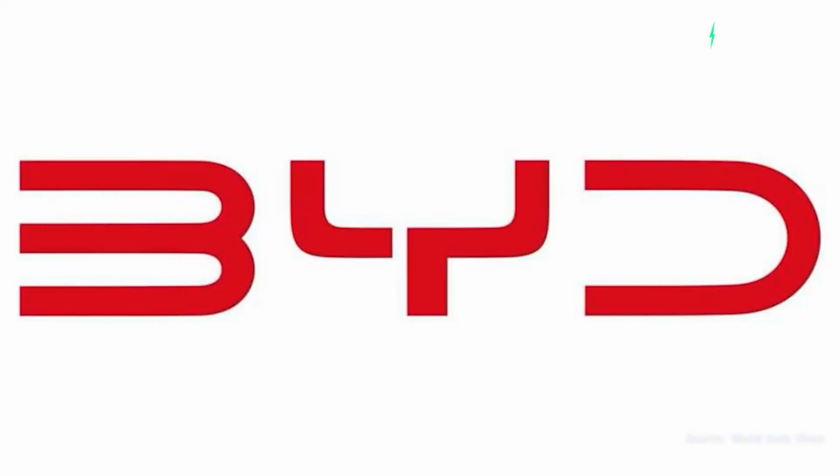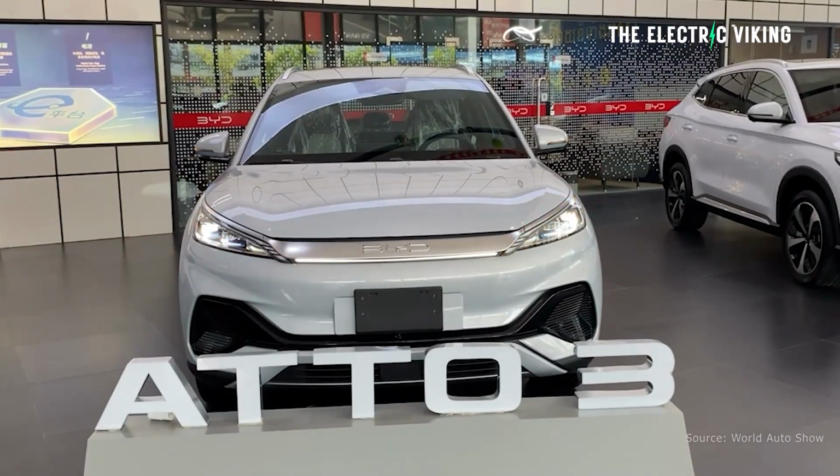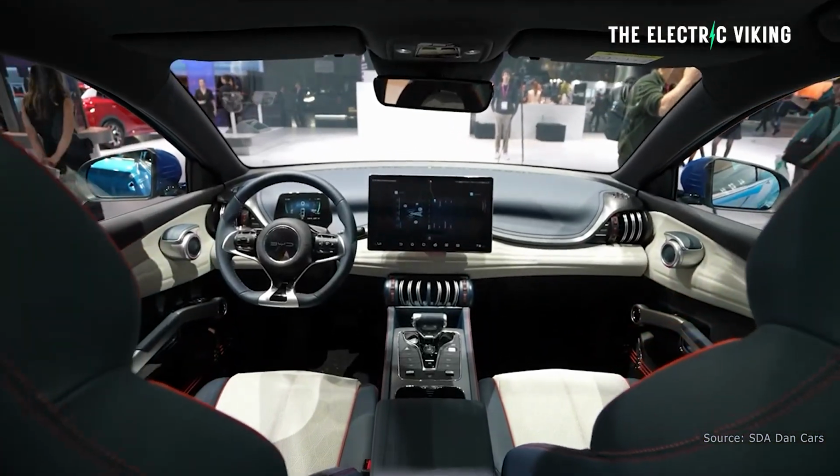This is not a major update, but it's nice to see. It's good to see when a manufacturer basically follows through with their promises. BYD's Atto 3 has received some recent software over-the-air updates.